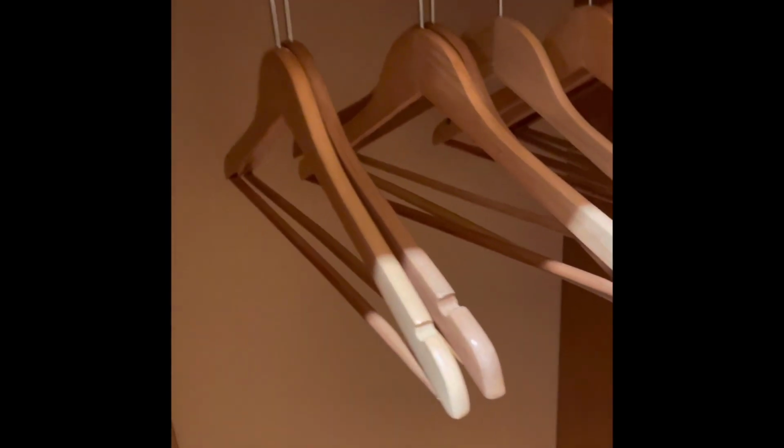Let's see about this other one. I have to open from the top. Ooh, nice safe. I mean, my laptop probably could fit in there, guys. And then here's some more hanging space as well. It smells really nice and clean and fresh.